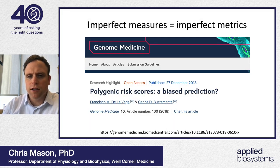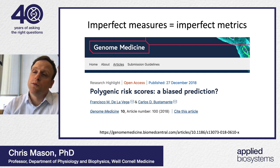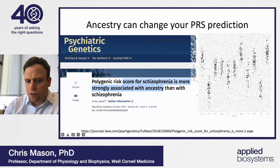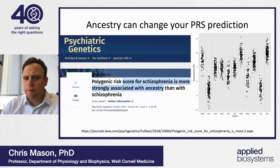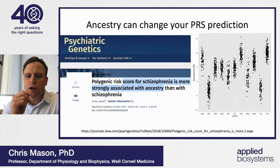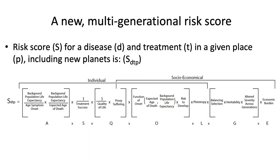But we know that it can lead to a biased prediction if you have imperfect measures. So, for example, if you just want to say, what's my risk of schizophrenia? This has been shown by others to be more associated with ancestry, whether you're Black, white, Asian, Hispanic, or otherwise, than it is actually with your polygenic risk score for schizophrenia. So there's a lot of work to be done. It's not quite there yet, but we know we can model it better. And I think we can even model it in the context of not just what is your risk as an individual, but we should also think about what does this mean in society?